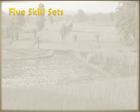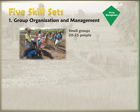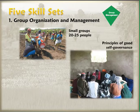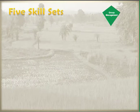The first skill set was group organization and management. We're talking here about small groups of 20 to 25 people. If they're going to stay together and manage themselves effectively over time, they need to adhere to the principles of good self-governance, and they need to be able to set and achieve common objectives.